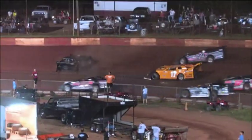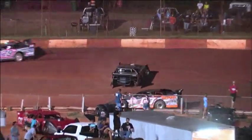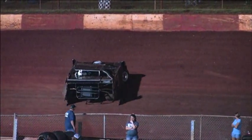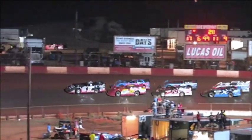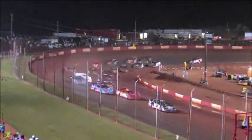And speaking of gone, trouble over in turn number 2. And I believe it's Curtis Klein that went around. Tomorrow night, Rome Speedway. Oh my goodness, 140 mile an hour. Can you stand it? Here come Dale Mack.